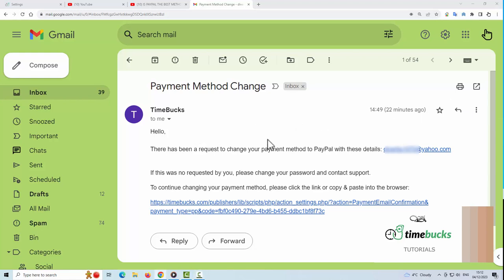So, let's read what it says. Hello, there was a request to change the payment method to PayPal with these details. Write the Yahoo address here. If this was not requested by you, please change your password and contact support. To continue changing your payment method, click the link or copy and paste into your browser. I will choose to click on this link.